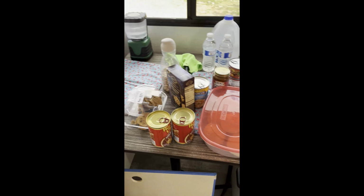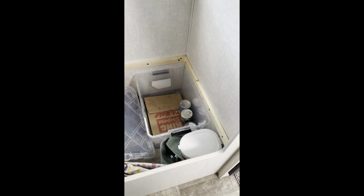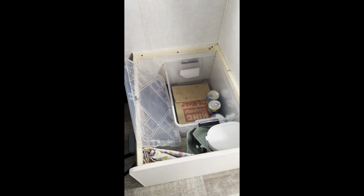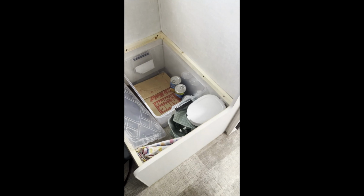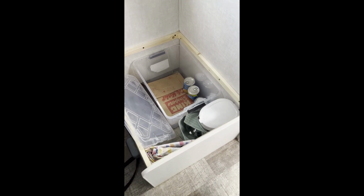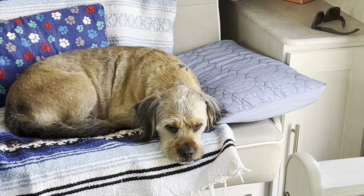Okay, everything I know for sure that we're gonna use within the next 2 to 3 days, which is how long we're staying here, I take out of the plastic tote and I put it in the pantry. Extra stuff that I brought, I just leave in there for just in case.